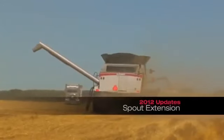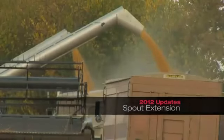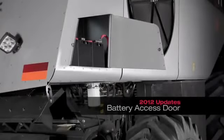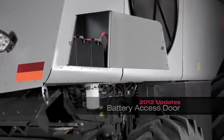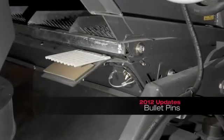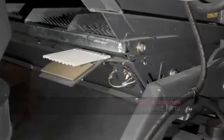The spout provides an additional 14 inches of reach. The added reach is beneficial with our 40-foot draper heads and 12-row corn heads for that added comfort zone when unloading on the go into trucks and grain carts. A new ground-level battery access door is located on the right rear side. The exterior battery swings out, making entry quick and easy. The cleaning shoe tailboard now features bullet pins with clips to hold it in place. This provides easy access and servicing.